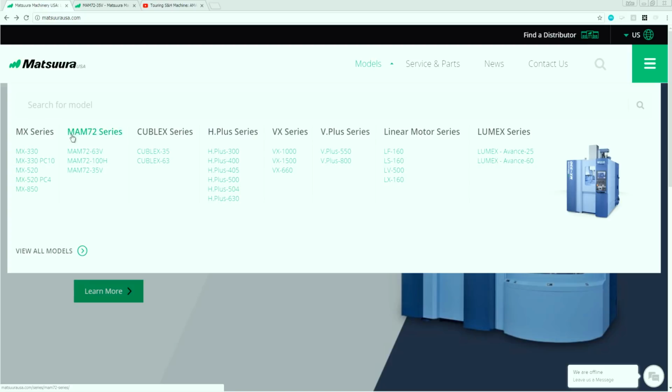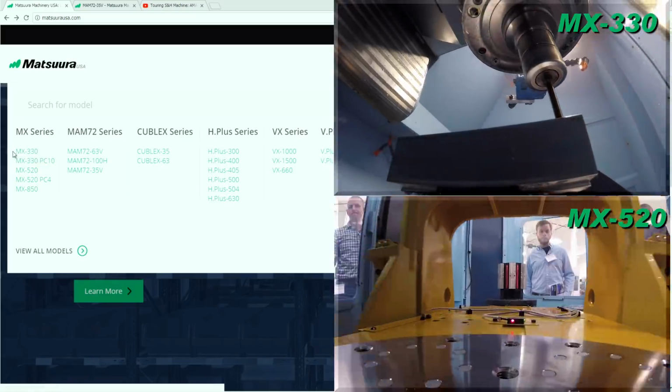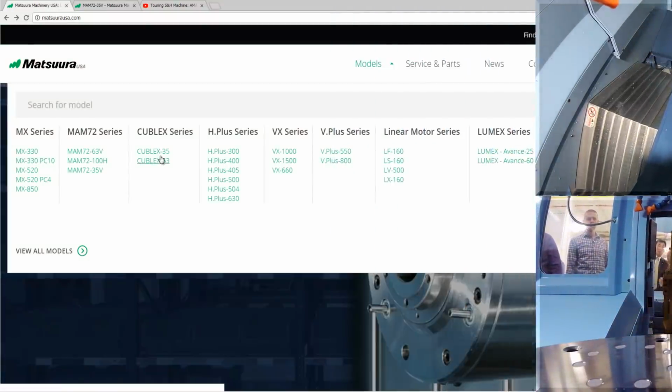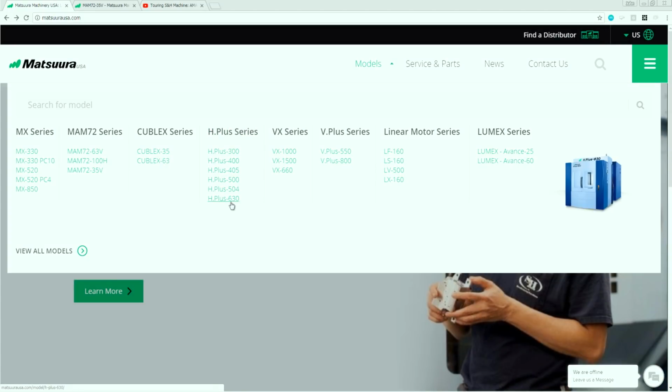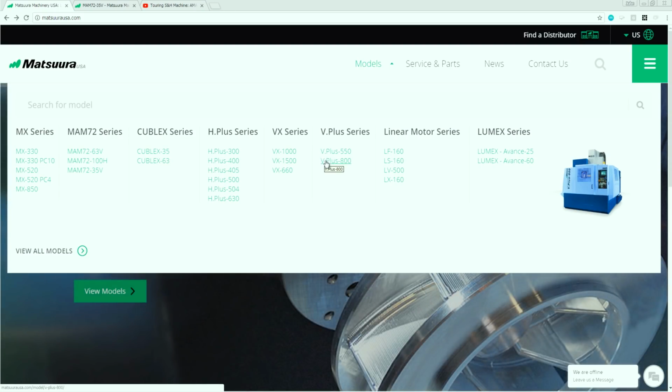Moving to the left from the MAM 72 is a sort of starter series. They're similar to the MAMs, except they don't have quite as many tool holders, nor as many pallets built in for automation. Cubelex is kind of like a MAM, but it can do turning as well as some grinding. H Plus is their horizontal. Matsuura has a couple of different traditional three-axis vertical style machines.